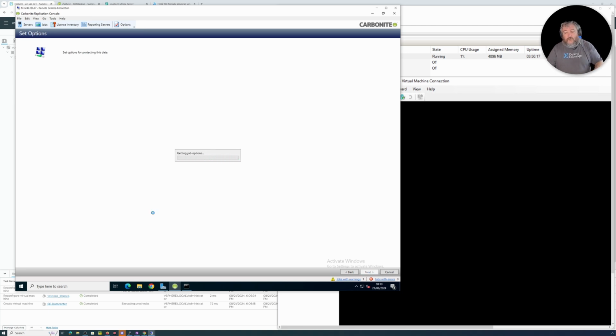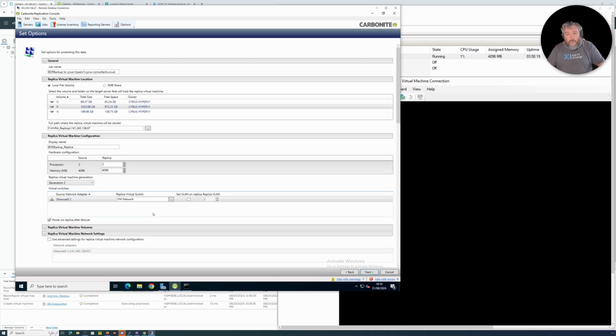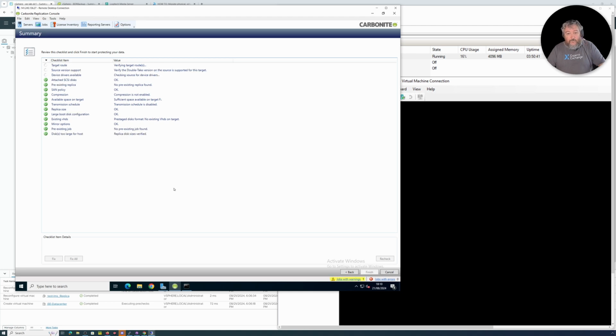Similar thing, it's getting some job options for me. It's asking me where I want to copy it to. So I'm quite happy with F. I'm quite happy that the job name is BDR backup. I'll call it BDR backup one. I'm quite happy that the name is BDR backup replica. I'm quite happy that the Ethernet source is there. So I'm quite happy with those settings. So I'm just going to hit next.